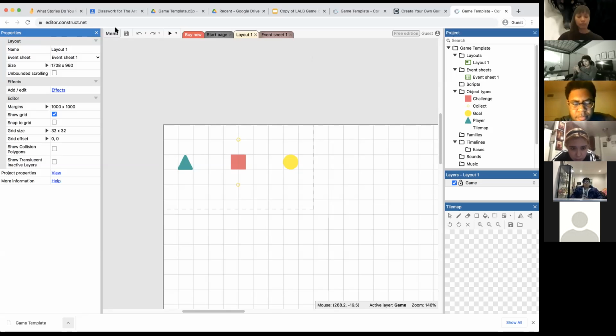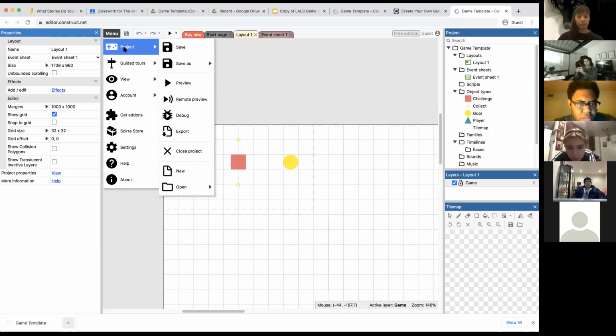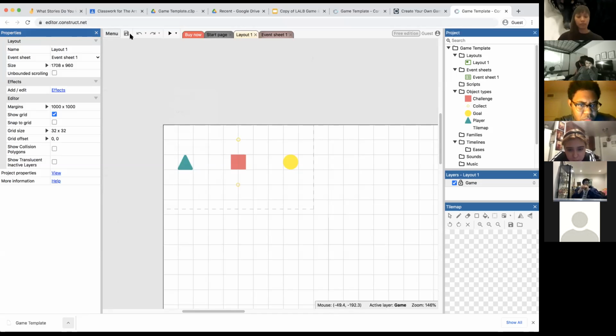If we look up to the right at the top, you see our menu. So we can click on menu, and this has all our menu options, so you can save, you can preview, you can view, you can look at your account. So all that stuff that comes with any of these programs. To the right of that, we have our preview or undo and also a little save button.